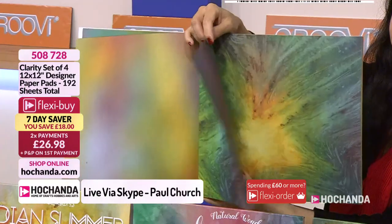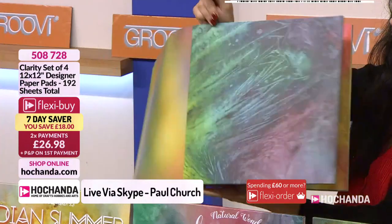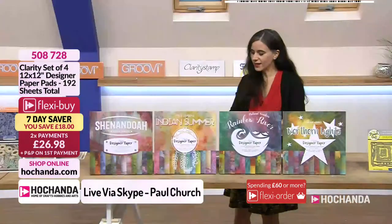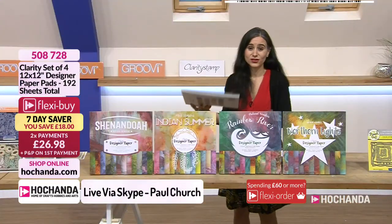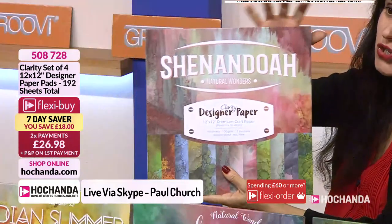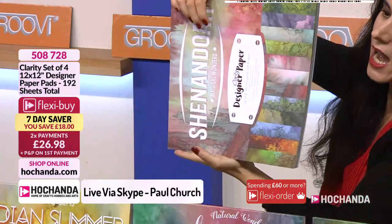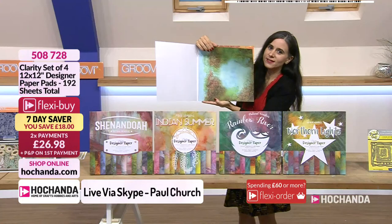So it's great for your matting and layering to get that contrast between the bold and the softness of it as well. I mean, it's phenomenal. Northern Lights is one of everybody's favorites, but you are not having to choose. You are getting all four of them. Shenandoah, Northern Lights, Rainbow River, and Indian Summer.